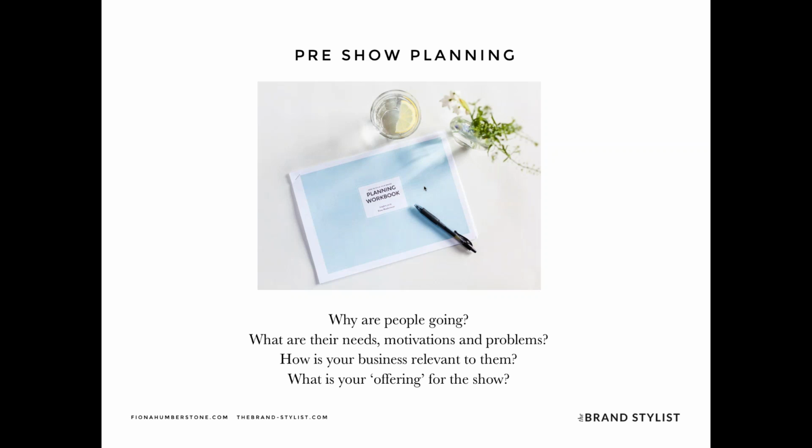Most of us run businesses that have multiple offerings. So just turning up and saying, I do a bit of everything, isn't going to win you any business. So think about, how can you make your business relevant to them, and what's your offering for the show? And I don't just mean 25% off windows. I mean, actually, what is it that you're going to focus on for the show? What's your message that you want to get out there?